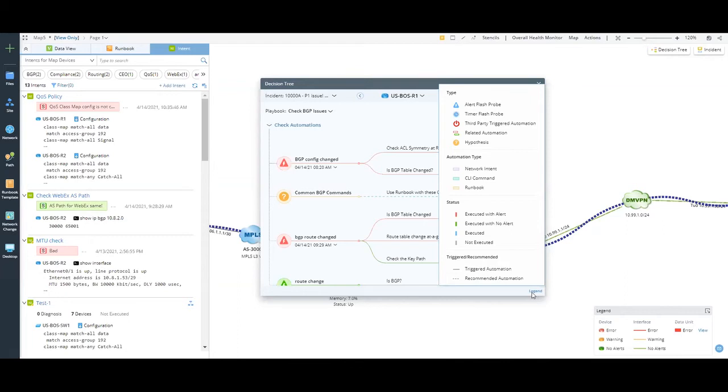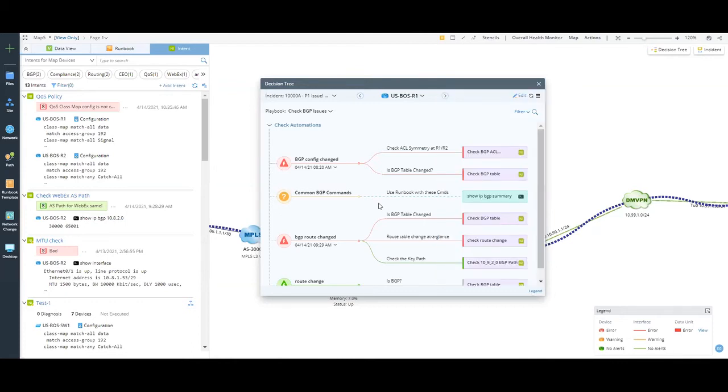These can be things where NetBrain is now on watch, and this is all happening in the background without any human intervention, completely automated, looking for these problems, which again is hopefully part of that proactive solution. As you see here, I'm going to walk through a couple of examples. This first one is an example of BGP.